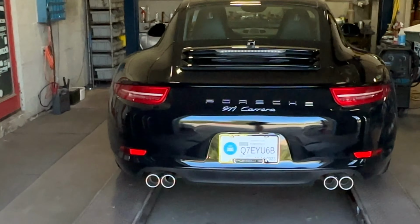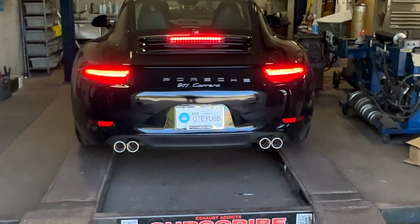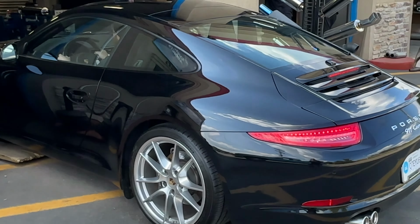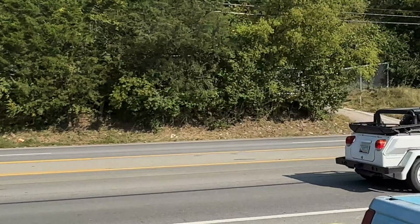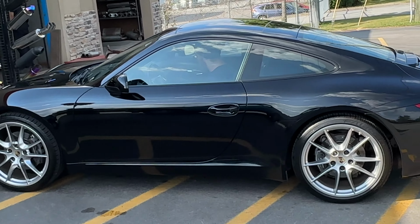Right at 99. Go ahead and back it out. The look is amazing though. It looks so good. I like it. I like it a lot. Hey, there's a thing too. Look at that. Nashville car market growing more and more. I love it.